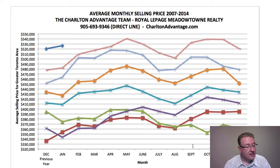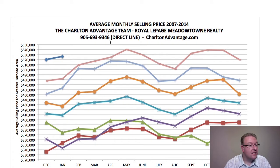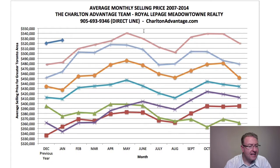So this graph here, we plot the average selling price compared to the months of the year. We do it for all of the GTA because there's more reliability and bigger stats. If we just did this for Milton, the numbers wouldn't be big enough to really have a lot of reliability. So we do see that the average price raises up in the spring, and then towards the end of summer slows down a bit.